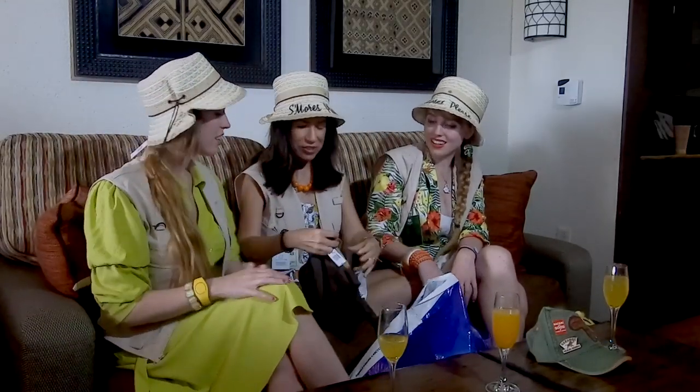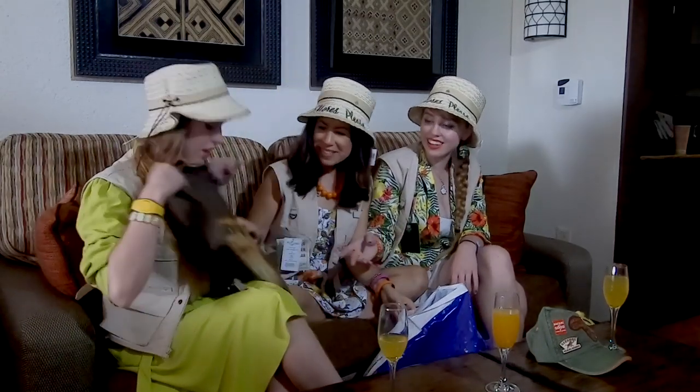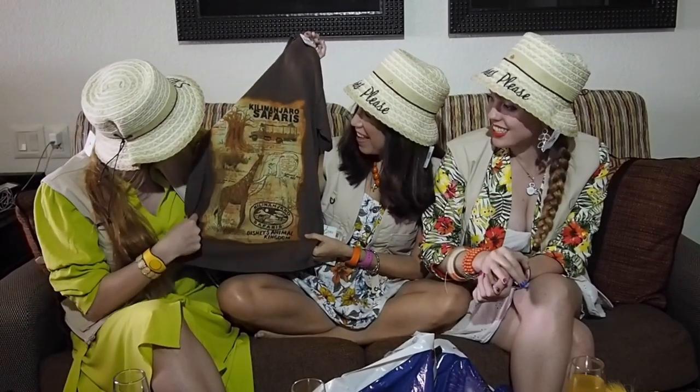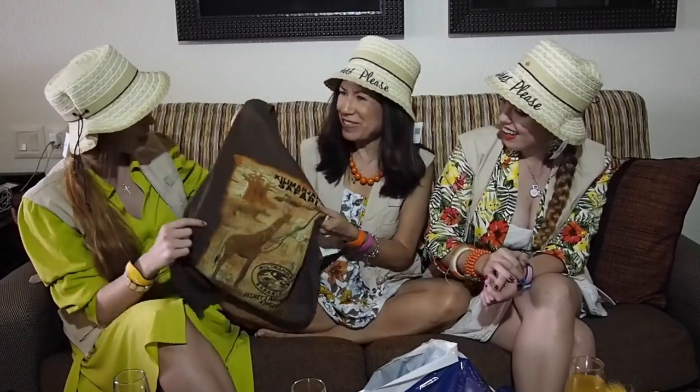But we have another t-shirt. You want to show them this one? I love all these. That's a pretty one. Oh, wait, that's the same one. We really like the shirt. We ended up buying two of them. You saw the detail? One for Alicia, one for me, so we can match. And you wear the elephant one, and it's the whole Kilimanjaro. I love that. We got to do that later on.